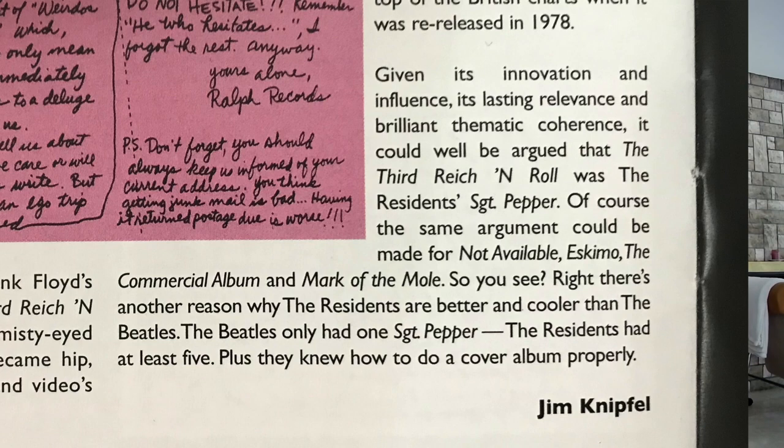Despite all controversy, or perhaps even helped by it, the Third Reich and Roll went on to become the album that would gain the Residents some notoriety. And today, it must be regarded as a milestone of American music. As Jim Knipfel wrote for Cherry Red Records, given its innovation and influence, its lasting relevance, and brilliant thematic coherence, it could be well argued that the Third Reich and Roll was the Residents' Sergeant Pepper.